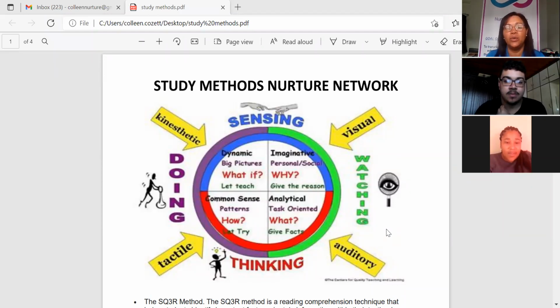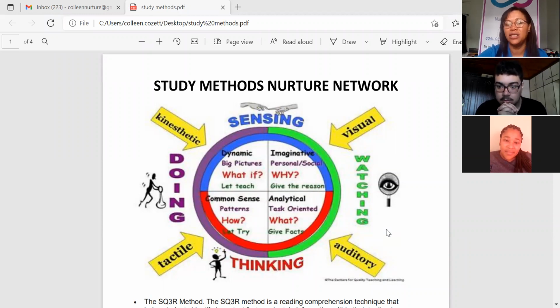Now, this is the Nurture Network, the study methods we're proposing. I would like you to remember, not all of us study in the same way. Some of us can study with music in your earphones playing over your phone, and then people ask you, but how can you study like that? Other people can't sit still. They must move around all the time while they're studying, so they're standing up. Other people want to read, and then you think, why is this person just reading all the time? And another person wants to write out something and touch something. It's because we are all different types of learners.